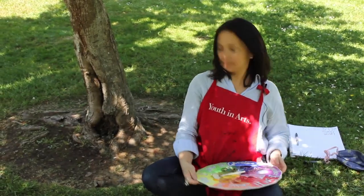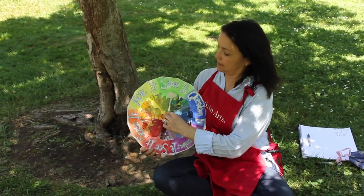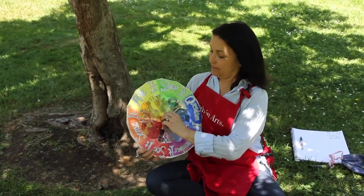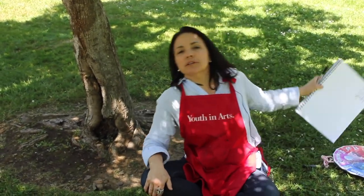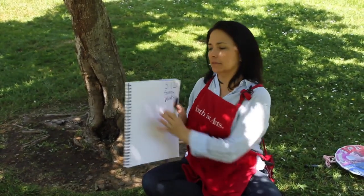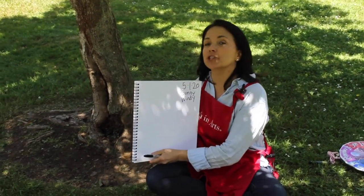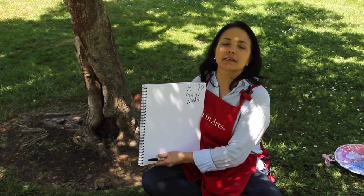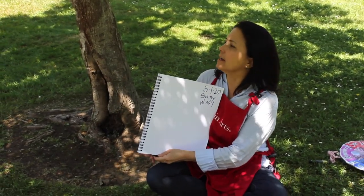Okay, everyone. We are now ready to show it. My favorite part. This means we're going to draw right now. You're going to use whatever paper you have. I'm going to draw nice and big so you can see it. And I'm looking for just lines. All we're doing today is lines. We're not trying to make it into a picture of anything.